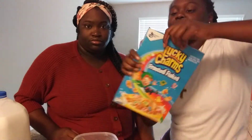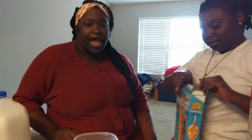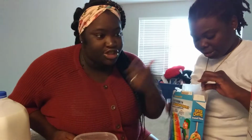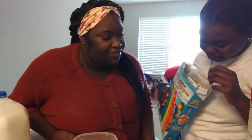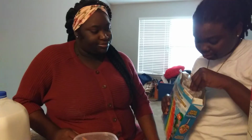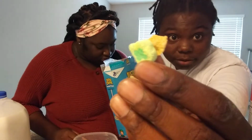Next. Lucky Charms Frosted Flakes. I don't understand why she bought these, y'all. We know how Frosted Flakes taste, and we know how the marshmallows from Lucky Charms taste. They just pretty much put them together. It's supposed to be a cereal you've never tasted before. I like both.